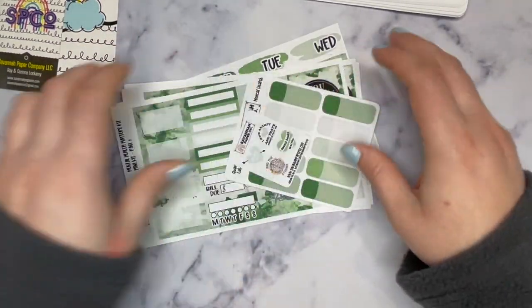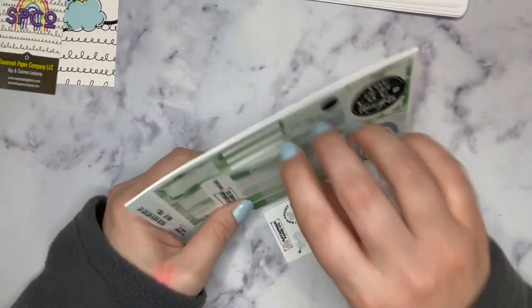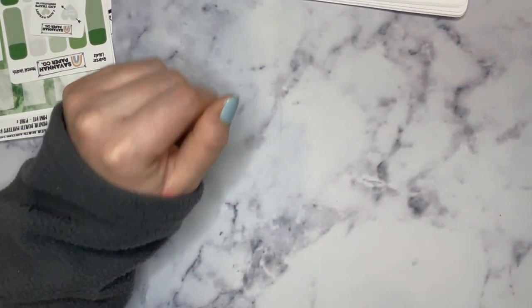So it was a tier freebie, so I'm not sure which page was for how much you spent, but clearly I got the whole thing because your girl spent some money.